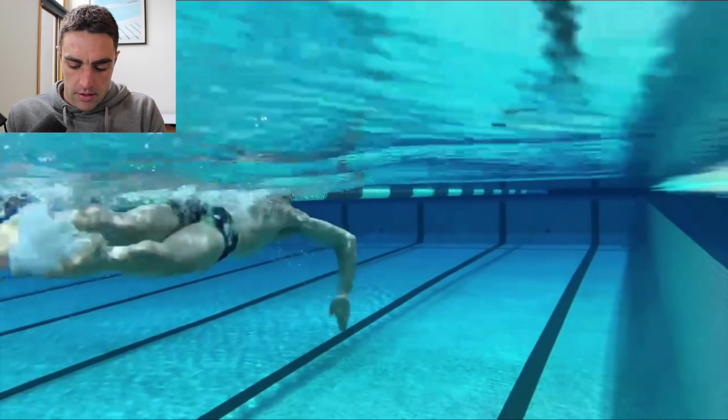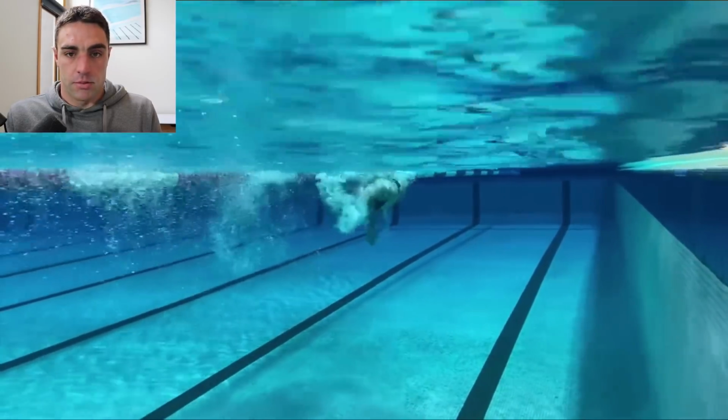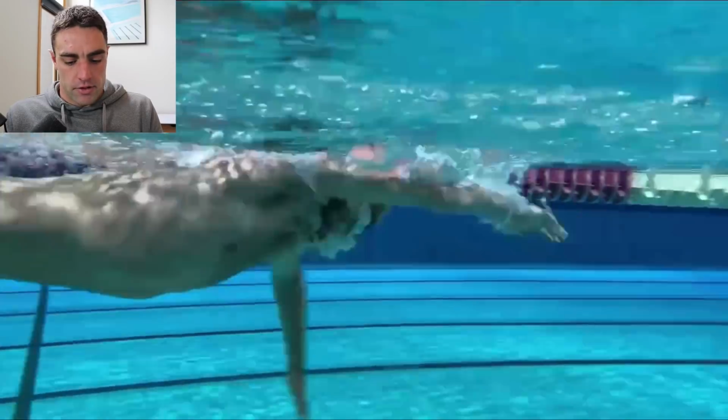We get the head, the hips, and the heels all near the surface. So nice horizontal body position. As you know, the number one thing we've got to do is minimize drag, because if your hips and legs drop down, it takes a lot of effort to overcome that.